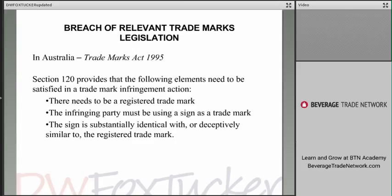So as an example, if you see an advertisement where it looks like someone's using a sign that is deceptively similar to your trademark, if they're not using that sign as a trademark and merely as a descriptive sign, then you're not likely to have recourse in Australia, but you may do in the US. And finally, the sign must be substantially identical with or deceptively similar to your trademark.